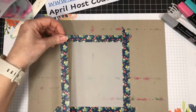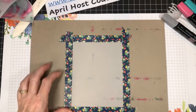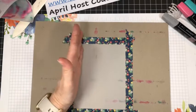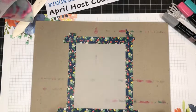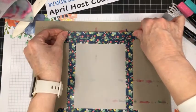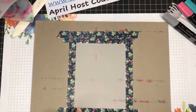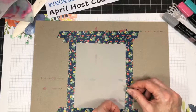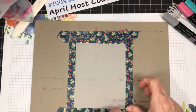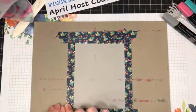The bigger piece of vellum you would use, or window sheet, the more you'd be able to tape over. So let's just bring another piece there and another piece there. I don't know about you, but I have lots of this washi tape. Oh, I missed a spot there. I kind of went crooked. I can see some of the chipboard underneath. So there we go. I'm going to give this a press so that it is down really well.